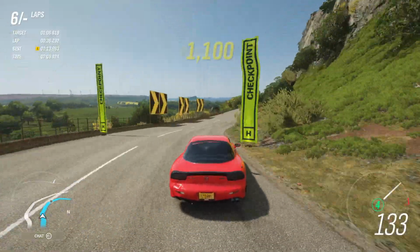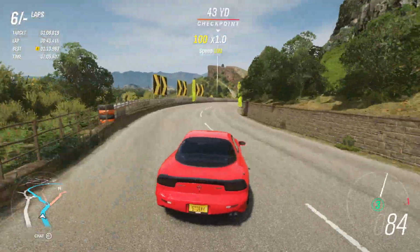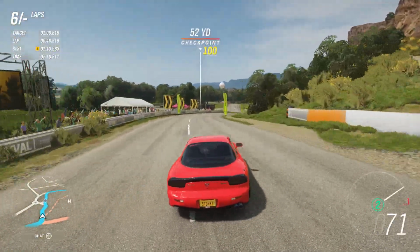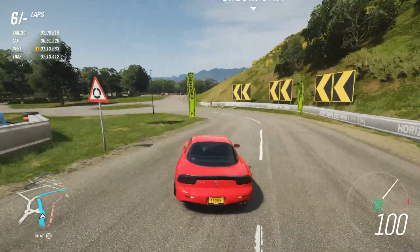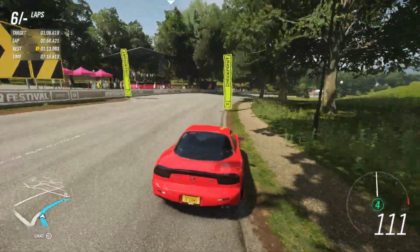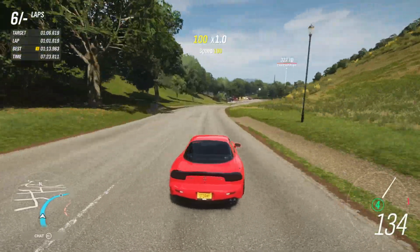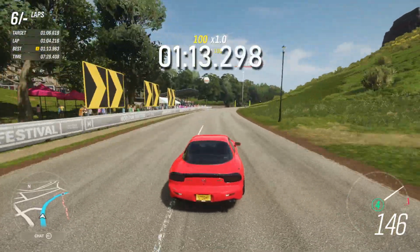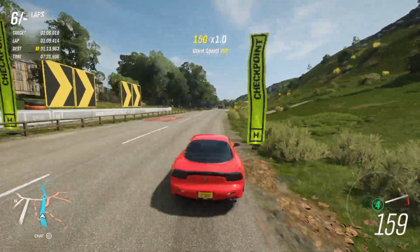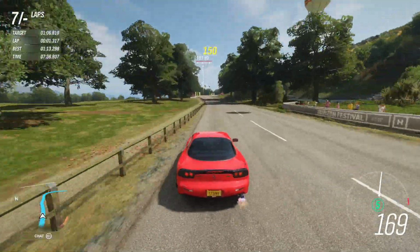As you can see, I didn't go with any aero parts for this car. Now, that was more so to do with PI restrictions than anything else. I did decide to forego that in order to get more power out of the car, and I think that was actually a good decision. Now, in the end, the RX-7 did manage to finally get a time of 1 minute 13.298 seconds. And again, it was pretty respectable, very close to the RSX's time. So again, thumbs up from me.